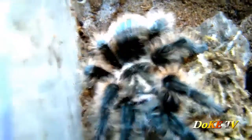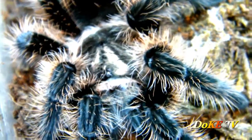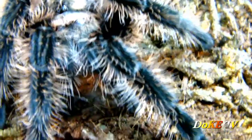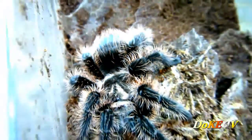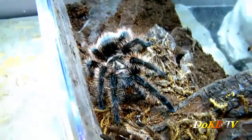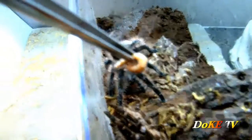I'm looking at that carapace when I say coloration. That carapace is really nice looking, and obviously they don't look anything like the other Brachypelmas. The hairs are just amazing on them, and they just eat like crazy. They're really awesome when it comes to feeding. So speaking of feeding, let's go ahead and give this lady something to eat. Alright, let's go ahead and give her a Mario worm.